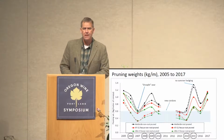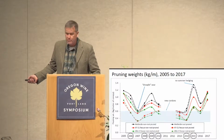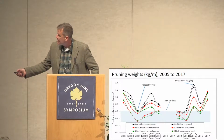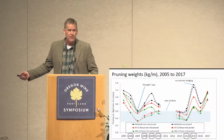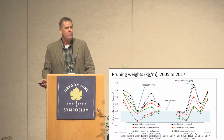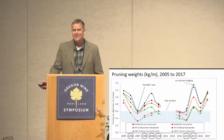Let's spend some time on this slide. If you look at it, it's pruning weights over time, from 2005 through 2017, last year. There's a gap in the middle. I think that was a period of heavy drinking, so no data was collected. But actually what happened there is I got close to finishing the PhD and had to do some writing at that point.